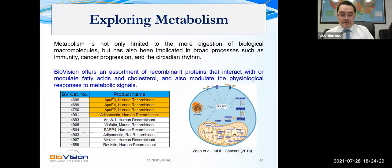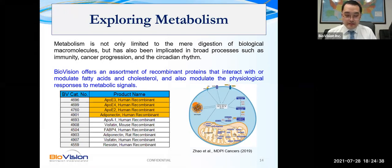BioVision offers an assortment of protein products that associate with fatty acids and cholesterol, and also modulate the physiological responses to metabolic signals, including in the maintenance and disruption of the circadian rhythm. You see highlighted several of our apolipoprotein products, or APO. This is catalog number 4696, 4699, and 4760. These are proteins that bind to lipids, and we also have our human adiponectin, which is 4901.